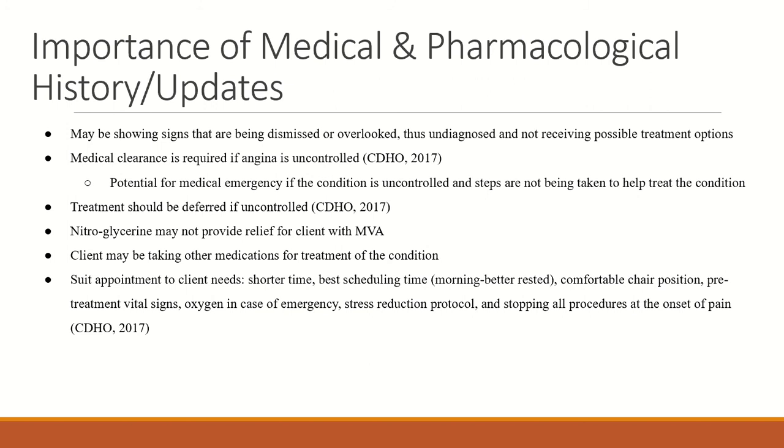It is important to note that treatment should also be deferred if a client's angina is uncontrolled. Unlike the more common form of angina, nitroglycerin may not provide relief for MVA. You should always note if the client is taking other medications to help control their condition. And lastly, it is important to make an appointment that suits the client's needs.